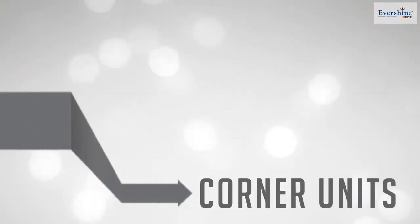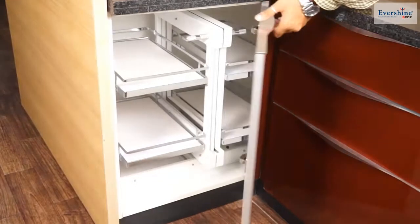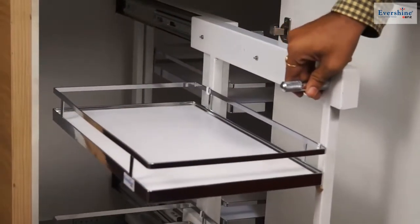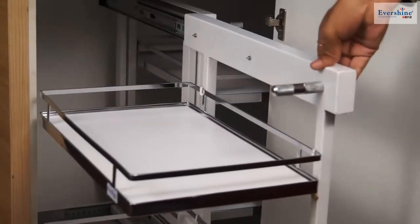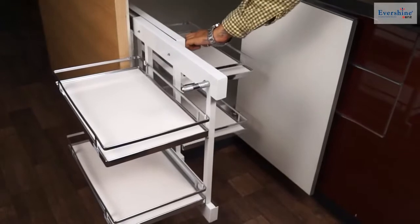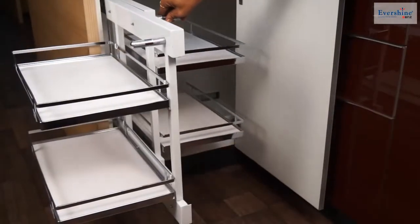Corner units. Corner organizer. Corner organizer is a result of Evershine BENZ designing excellence. It effectively utilizes left and right odd corners of the kitchen. Perfect for storing utensils, jars and containers.